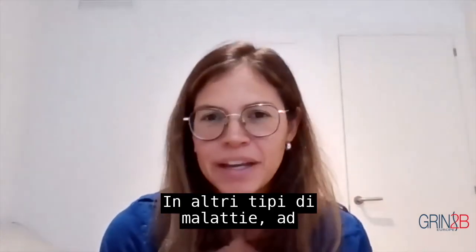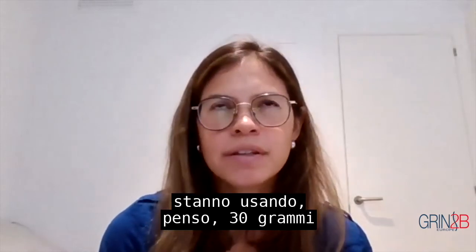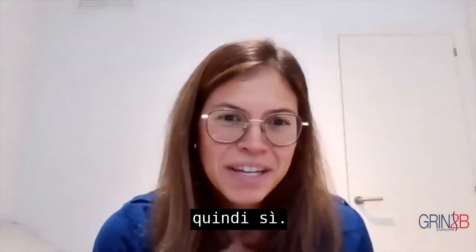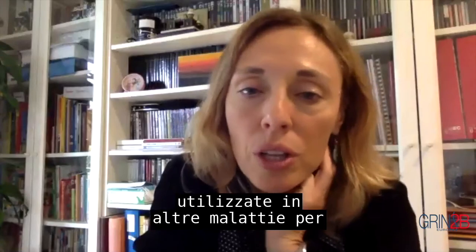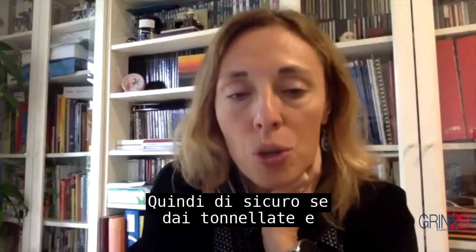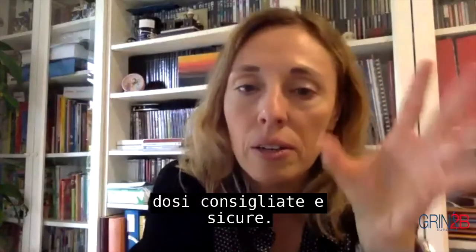Well, in other kinds of diseases, for example, in ALS or neuropathy, they use, I think, 30 grams of serine without any adverse events. So yes, the doses that we are using are safe doses, because they have been used in other diseases for decades, for many years, and no adverse effects have been reported. So for sure, if you give tons of serine, maybe you have a problem, but we try to use doses that are the recommended and safe doses.